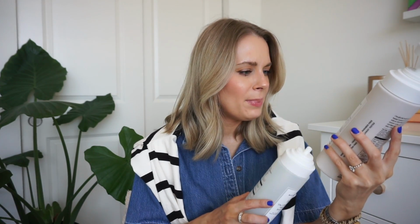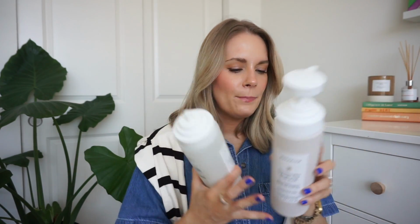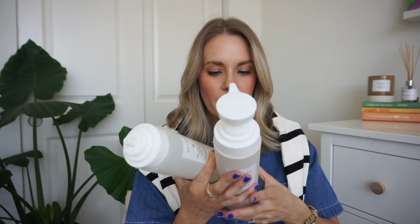This is great if you have, I think KP, like the bumpiness on the back of your arms. It can also be used as a facial cleanser. I don't know. I love their body washes. And I just stocked up at Target because they were doing a sale.